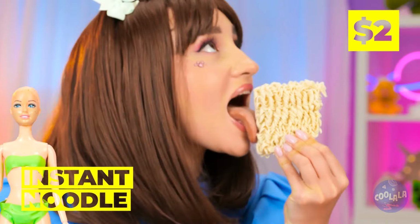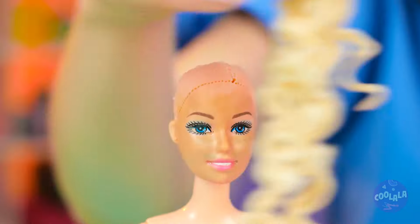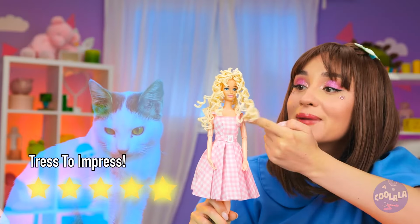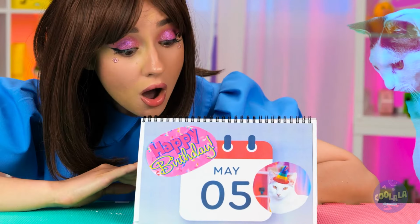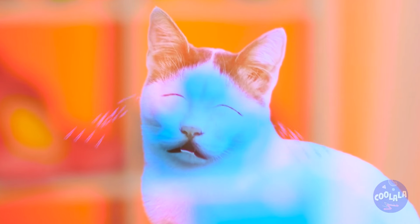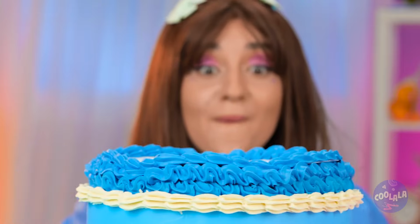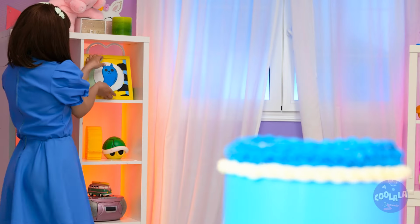Now take some noodles, soften them up. And soon, Dolly will have new hair. Happy birthday, kitty. Not that you're any older. But we can still have a cake. We even have the perfect topping. An edible paper cat.